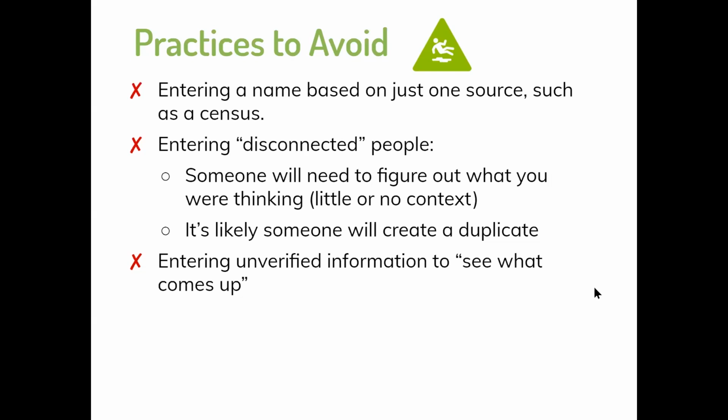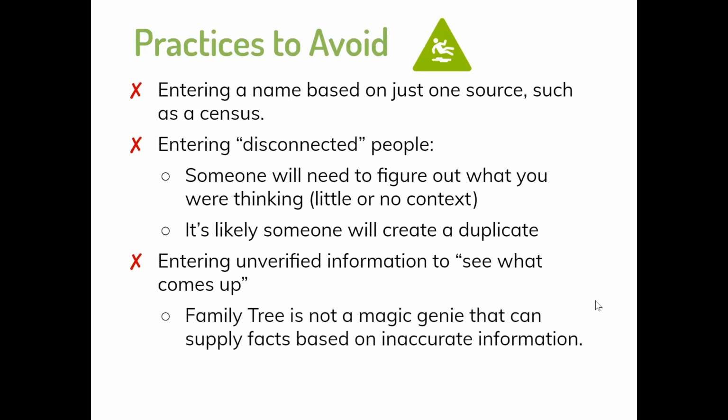The trouble with that advice is that it assumes that Family Tree is some kind of a magic genie that can supply facts based on inaccurate information. So yes, I could have estimated or put in suppositions, but if I'd done that, I would basically be getting self-confirming evidence, right? Family Search would give me hints that match the information that I put in. So of course it's going to confirm that information, because that's what I put in.